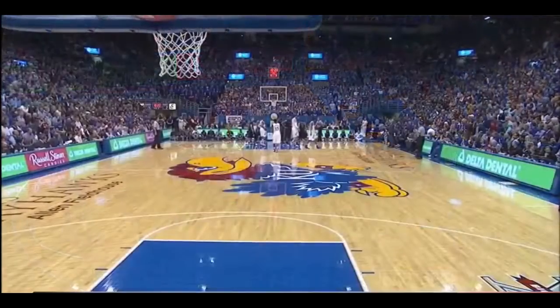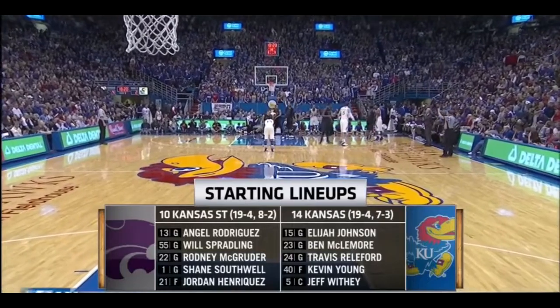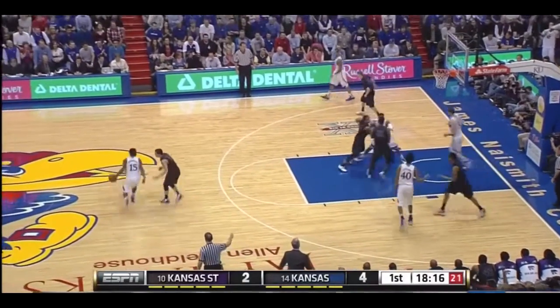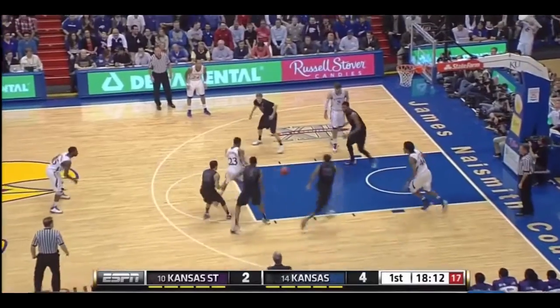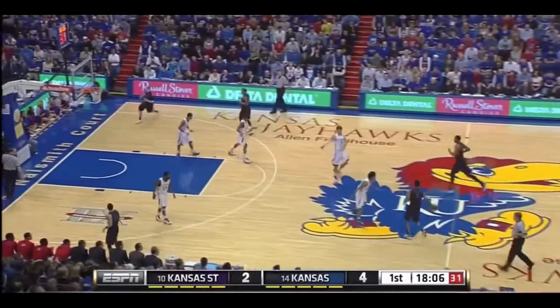So, our starting lineups here tonight for these two teams both feature veteran teams. Very familiar starting five for fans of both the Wildcats and the Jayhawks. Rodriguez out on Johnson. McLemore has it knocked away. Turn it over. Wildcat basketball. Good quick hands. McLemore's got to get better at putting it on the floor.